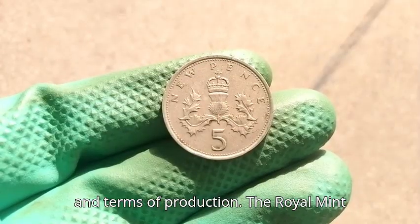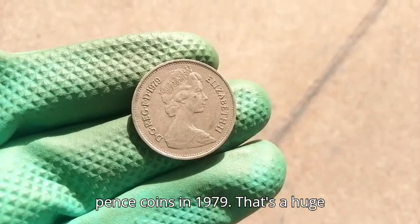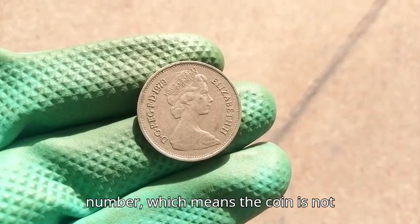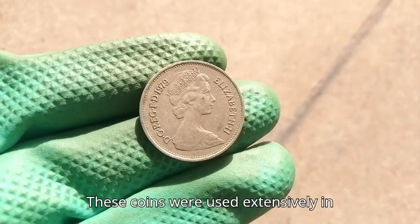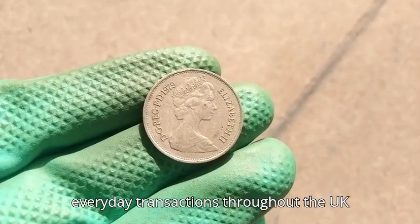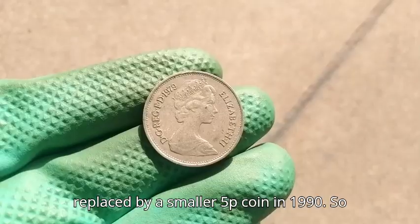In terms of production, the Royal Mint produced around 316 million 5 new pence coins in 1979. That's a huge number, which means the coin is not considered rare in general circulation. These coins were used extensively in everyday transactions throughout the UK until they were gradually withdrawn and replaced by a smaller 5p coin in 1990.